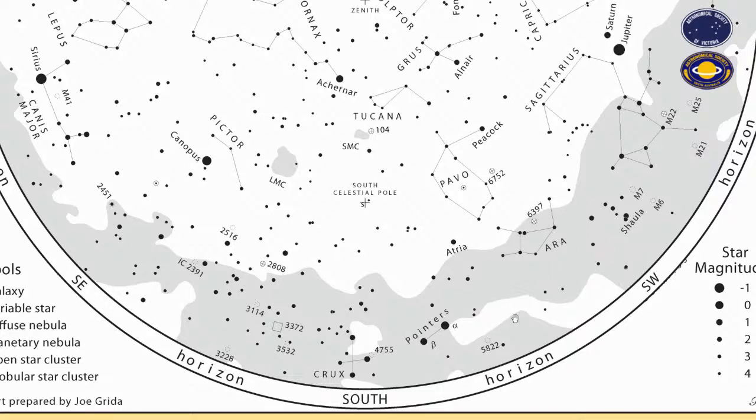As we move further towards the south, the two pointers in the sky, Alpha and Beta Centauri. Unless you've got a clear horizon, very soon you may not be able to see these as they get lost behind buildings and hills or trees, because they do get quite low in the sky. And to the left of the pointers, we've got the Southern Cross, the very famous Southern Cross, one of the smallest constellations in the sky, but per square degree, it's got the greatest number of bright stars in it. Completely unmistakable. It's really easy to see the Southern Cross.